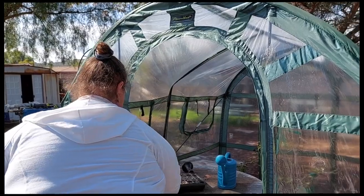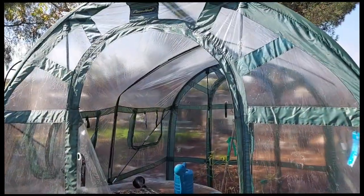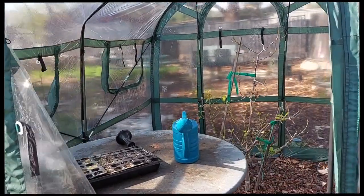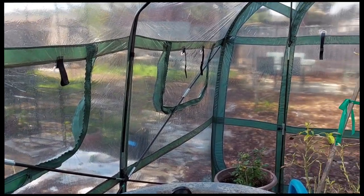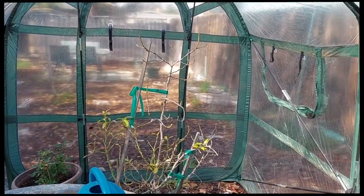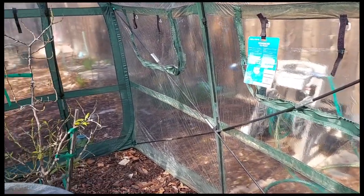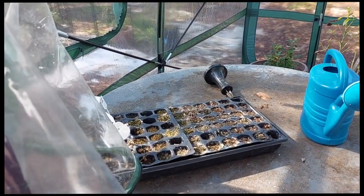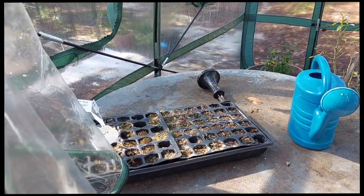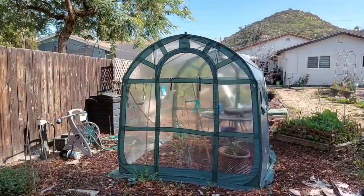There we go. So this is the greenhouse. Not set up the way we normally do. We normally have this in the back, and we have racks set up and seed starting and all of that, but this was really used more for overwintering, protecting the avocado. What's left of my seedlings, I've already harvested the snapdragons and the other seedlings.